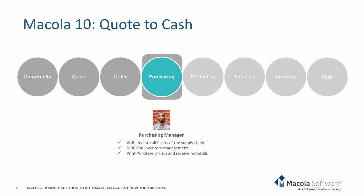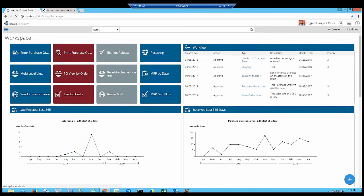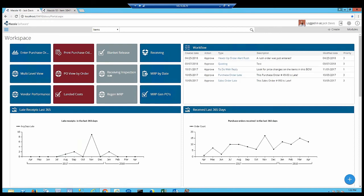Sure. Let's log in as our purchase manager. We're logging in as Jack Davis here, and his workspace is a little bit like Robin's, except he's got some metrics on here as far as POs he's received recently and POs that are getting late. We notice he's got that same rush order alert that Robin had gotten about the order, and we can drill into it and see what it's all about, but he knows that at night MRP runs.